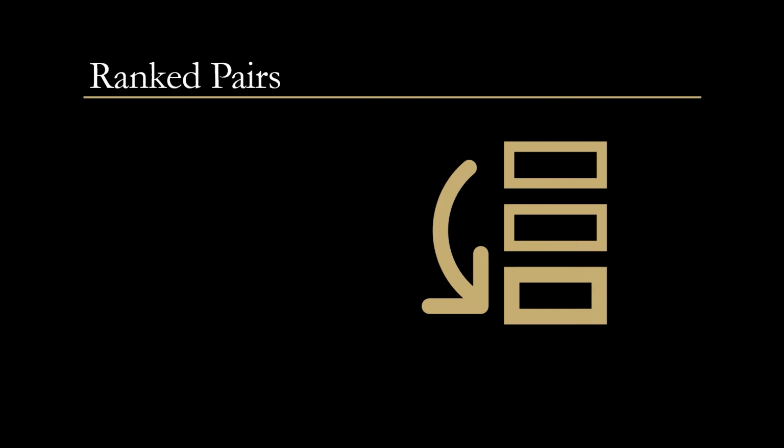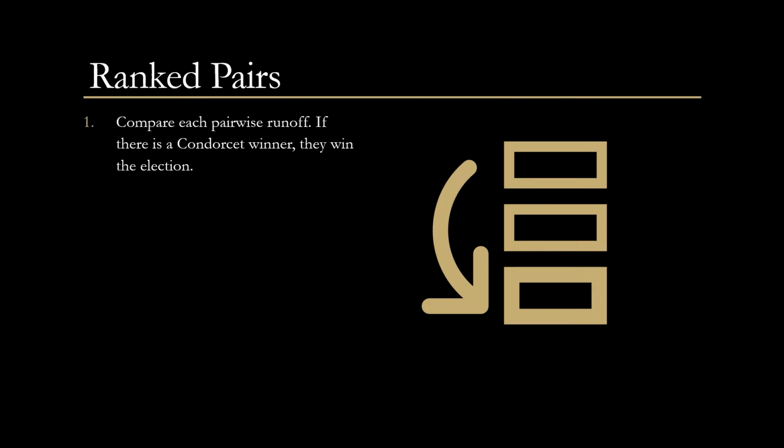Well, is there any hope to emphasize the idea of a Condorcet winner even when there isn't one? It turns out that several more modern methods of ranked choice voting have attempted to answer this very question, and it really comes down to how one resolves Condorcet paradoxes. The method that we'll talk about here that does this is called ranked pairs. In ranked pairs, we take a preference profile and consider each pairwise runoff. If there's a Condorcet winner, then the method elects them.